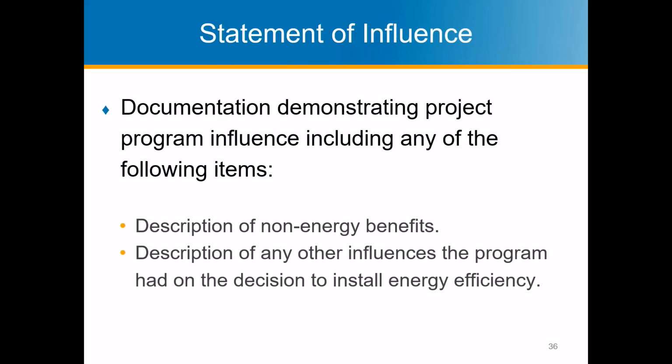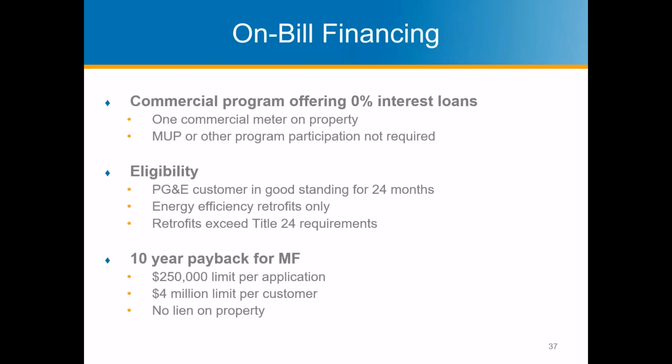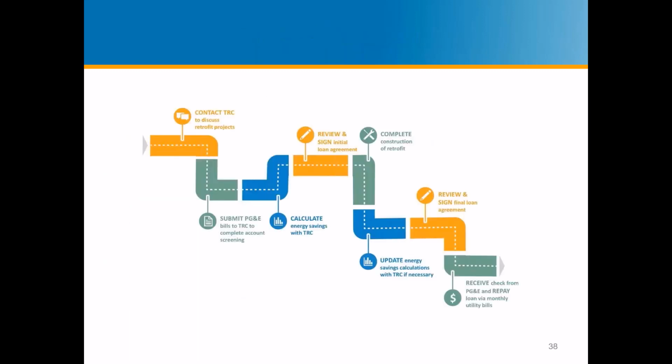So we're at just about a minute. We'll hold on-bill financing for another time. There have been some changes. Please reach out to us if you have a candidate who's interested or you'd like to learn more, and we can go over that individually. I apologize for having to rush through this a little bit. We're at time. Are there any last questions?